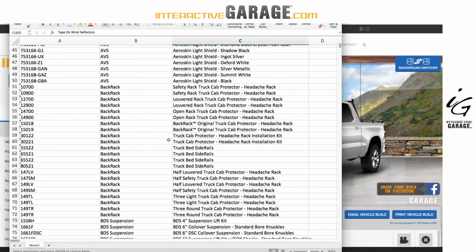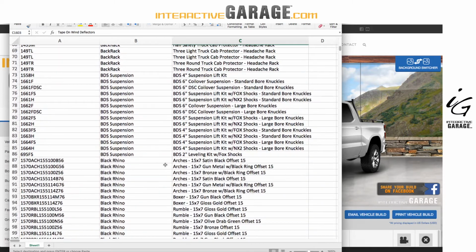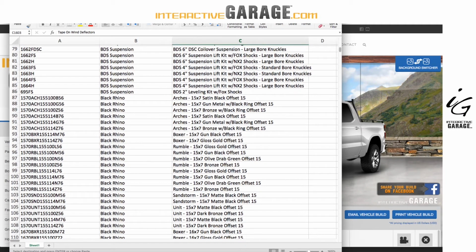It is only on this version of the Silverado, so the 2020 Silverado 1500 and Sierra right now, as well as the F-250, so 2017 to current F-250. We're working on all the other ones to come. BDS, bunch of new kits that kind of fill in some 2020 new product offerings. Black Rhino. So Black Rhino, Ultra Wheel and Race Line, we added a total of like 800 new SKUs.